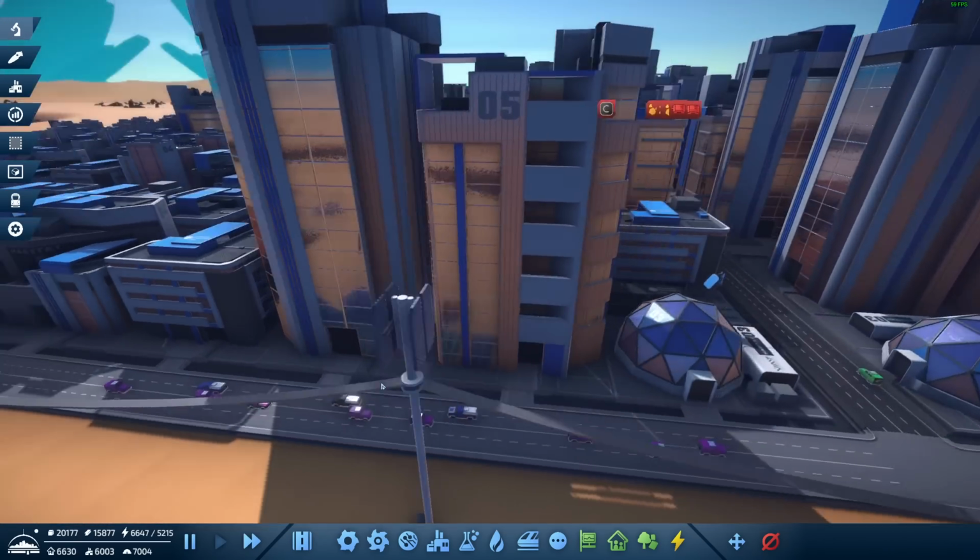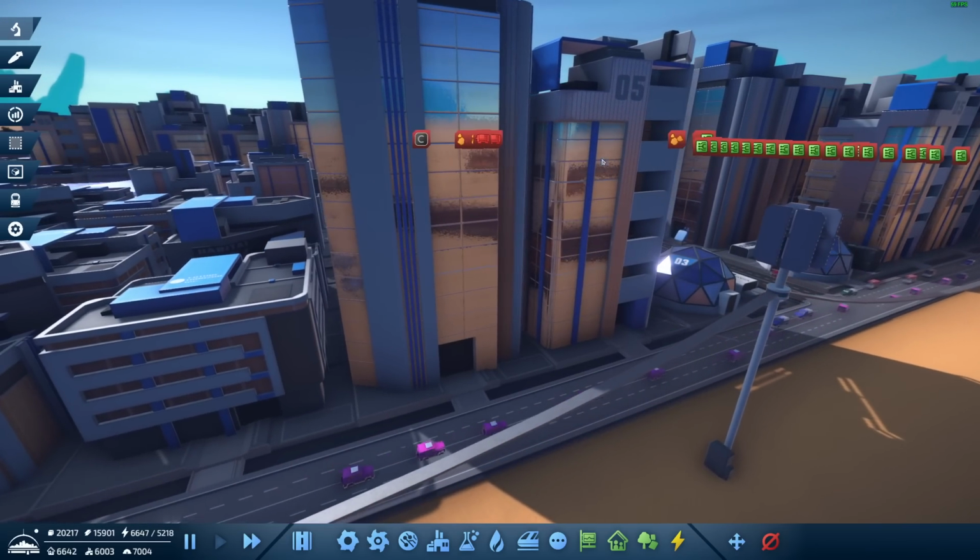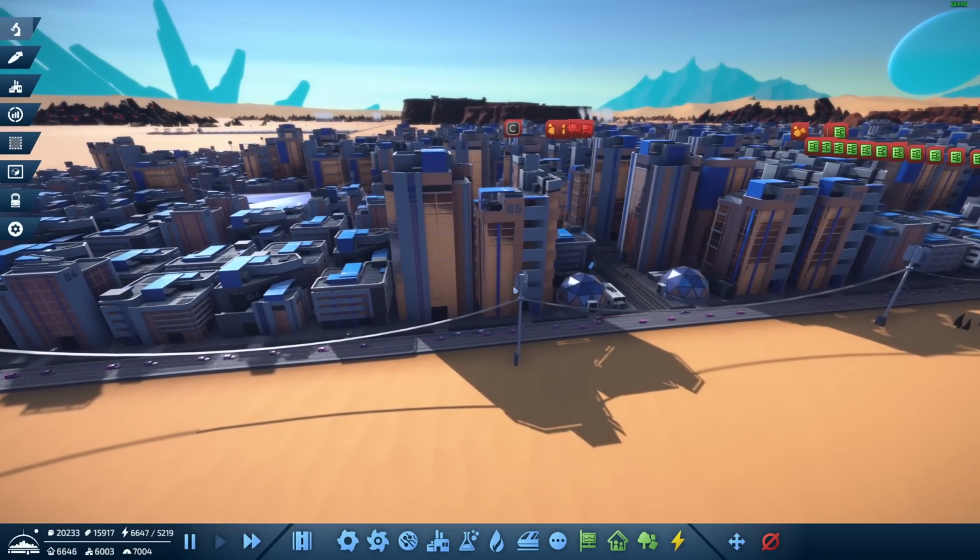Whoa, wow, you got upgraded. Yeah, see that looks like separate windows for separate floors, and then that's all windows for one floor, well, for lots of floors. I don't know.